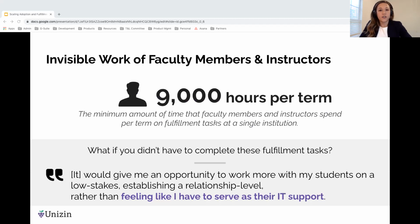In parallel, faculty members and instructors also complete fulfillment tasks. When a learning tool is adopted, the faculty member or instructor must provision that tool for use in their course. The provisioning process varies for each learning tool, but it tends to be manual and typically occurs before course design can begin. In addition, the faculty member or instructor might also verify that students have access to the tool.